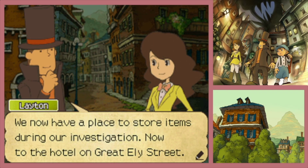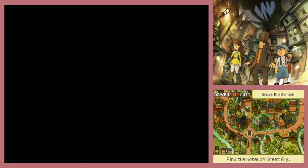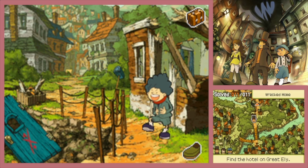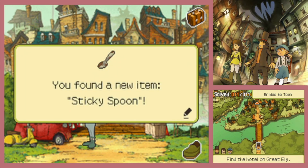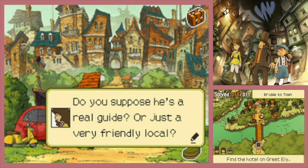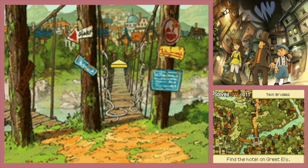Now to the hotel on Great LA Street. LA sounds the most British, so I'm assuming that's going to be the pronunciation. And I know I'm going to forget if I don't do it right away, so I'm going to make my way back over to the Layton Mobile and hopefully not get lost along the way, just so we can collect whatever he was hinting at before. Oh, here we are. And now we can suddenly tap this box, and there's a new thing inside! A sticky spoon! Ugh. Okay, sure. Not sure what Layton decides what is and isn't a collectible, but I'll leave it to his expertise. He's the professor, after all.